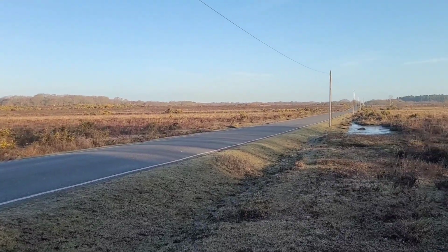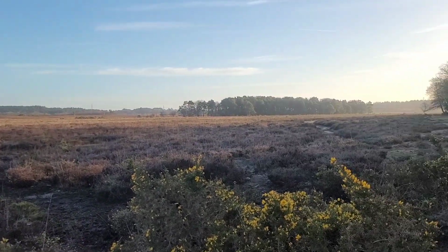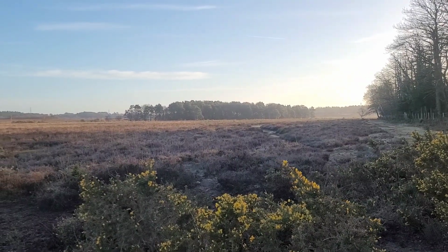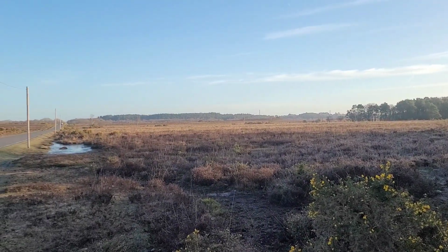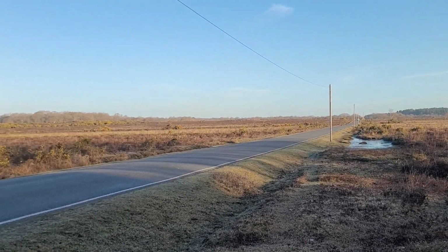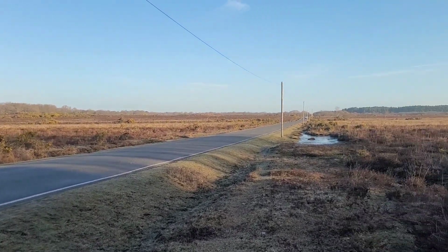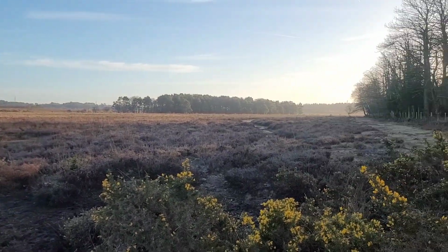Okay, and this area here was for the DUKWs, the ducks, which were personnel carriers. This area here is where they did their training and build up to D-Day. They were stationed here. As you can see, it's a lot of dead ground, open ground, great training.